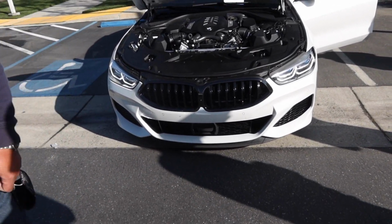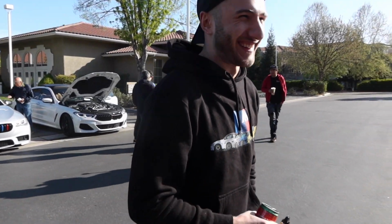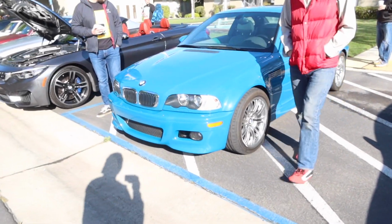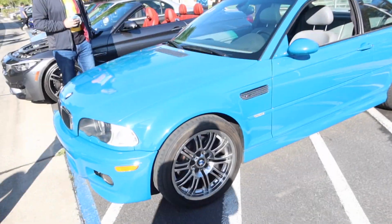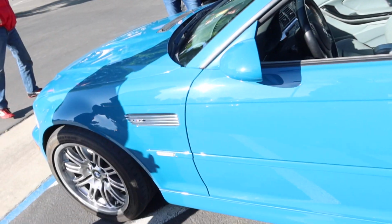That's a camera. Yeah. It's like a front. Damn, look at this piece of shit right here. You want to talk? This is another white car. This is a really clean Laguna E46 M3. Yeah. Well, the meaty's been good. That's hella meaty. I think they put the rear wheels in the front.